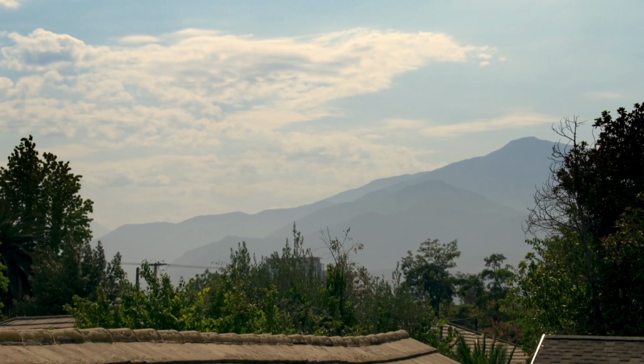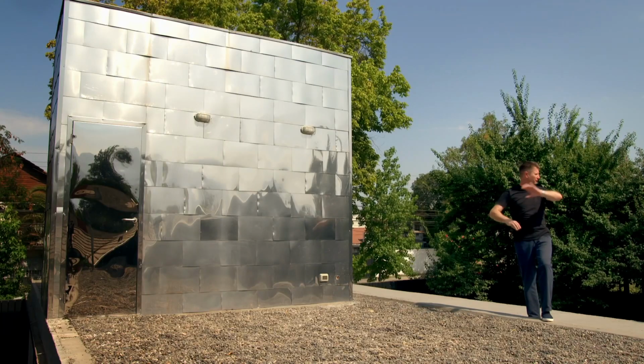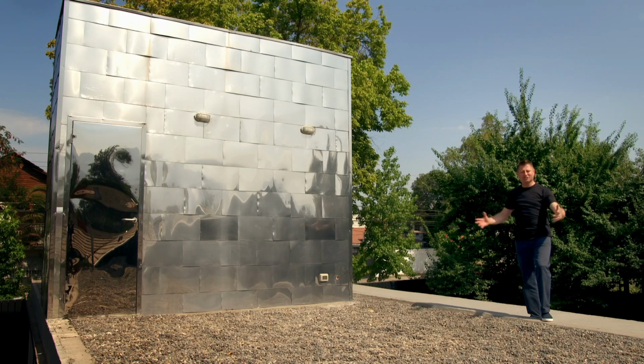There might be bigger and brasher homes in the city, but I'm not sure there are any I'd rather live in. It's so well camouflaged and hidden from all the other buildings around. That's what gives it its charm. I love it just the way it is.